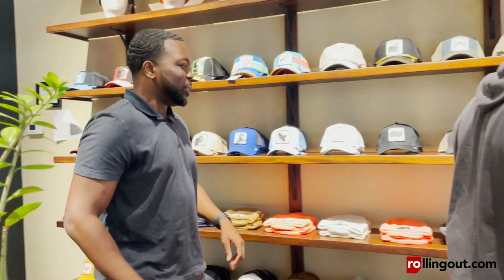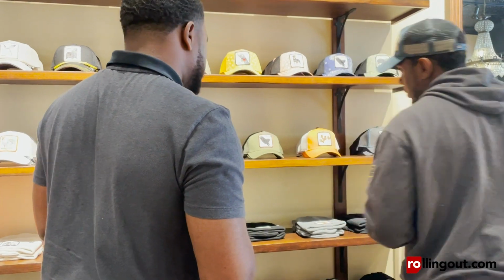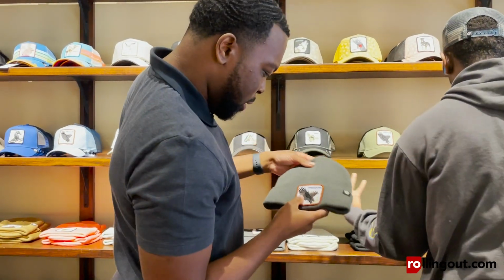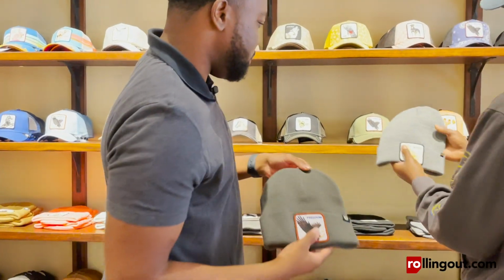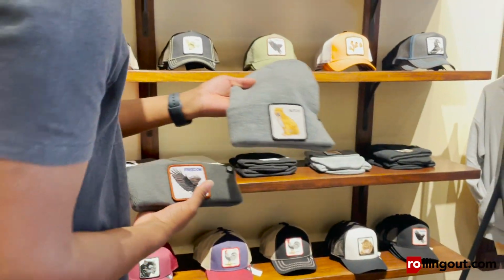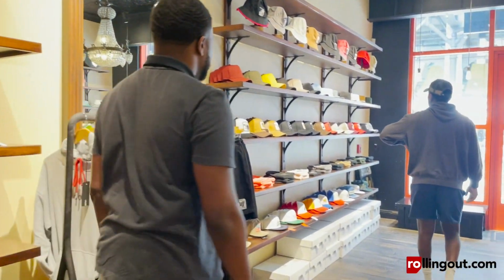Okay. The next one, if I wanted to put you in a beanie or something like that, I probably would put you in either this Freedom one here. I love some nice soft gray. If you want a softer, more sturdier material, this Touch one's really good for that. Now we'll come down a little bit.